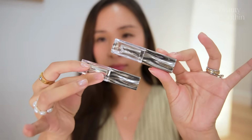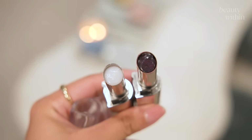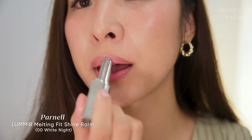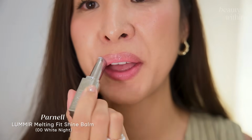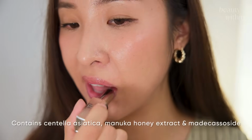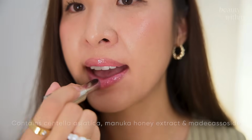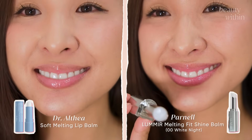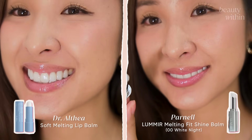I have it in the clear and also that gray tone, once again, that can change the color of your lip color. But what makes this clear one really interesting is that it's slightly iridescent. So it's got these little reflective micro glitters, which will just enhance the look of that shine. So this one, it's like a thicker version of the Dr. Althea. I think everything in this chrome is honestly having a moment.